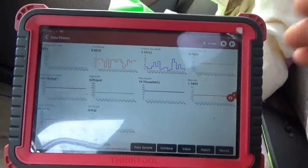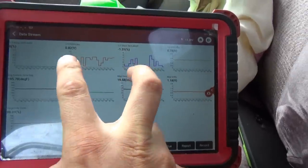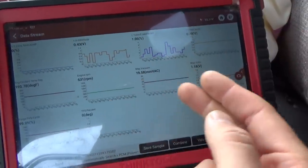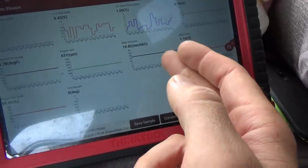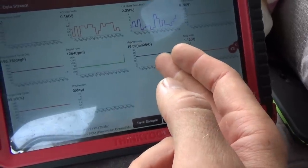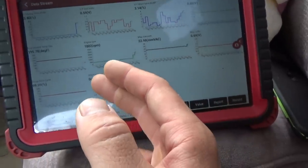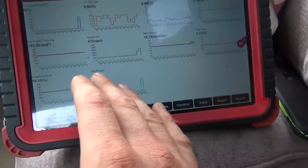I was looking at some live data on the test drive. Our fuel trims are at like 0%. Oxygen sensor is doing great. TPS, MAP sensor, engine coolant temp, everything is great. So what could explain these symptoms?